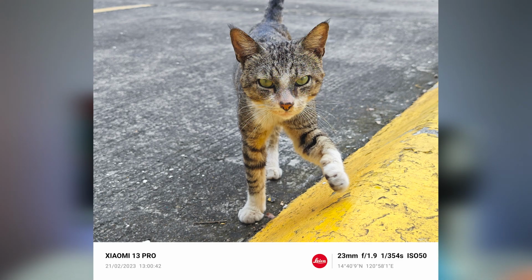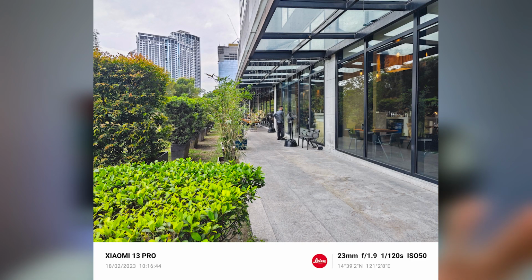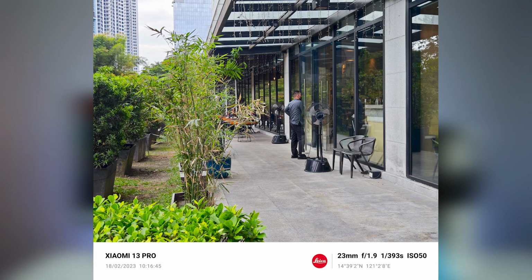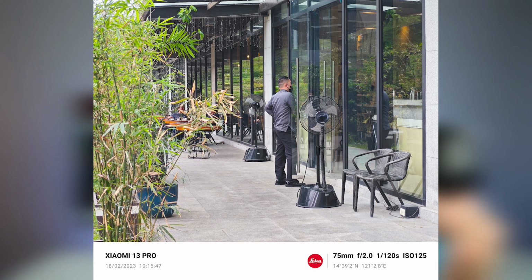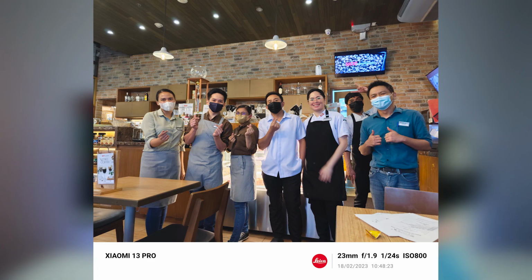Trying to use it outdoors, I can say most of the shots that I've taken are really nice. Using the zoom lens, I can say it's equally nice, and the colors have hardly changed. Going from the wide angle to the normal lens to the zoom lens, most of the colors have been kept intact.